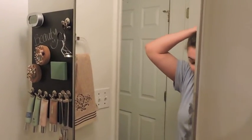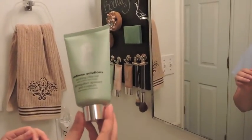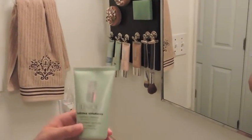So the first thing I like to do is put my hair up and make sure that everything is up and out of my face. This is my Clinique Redness Solution Soothing Cleanser. Sorry that you can't really see that. We had an issue with the zooming.